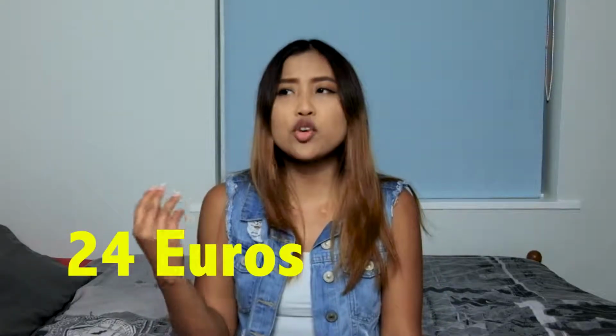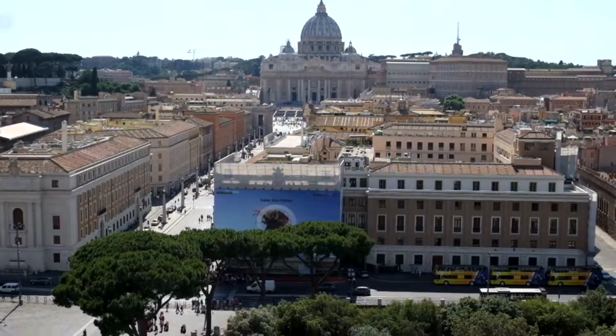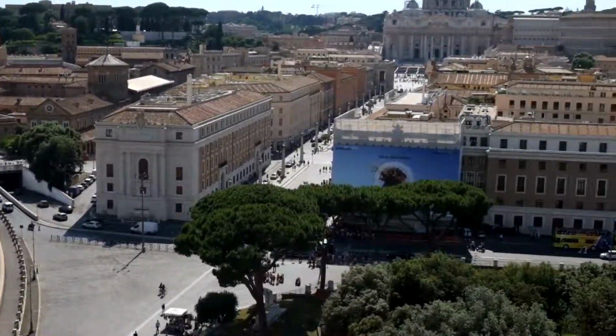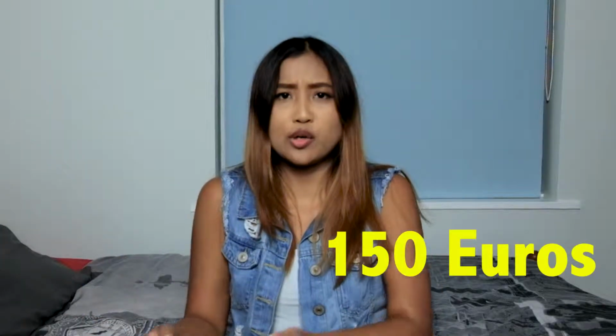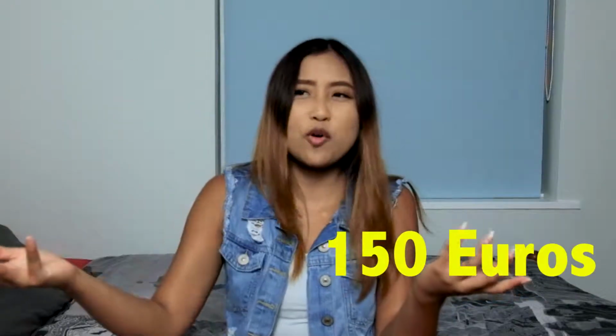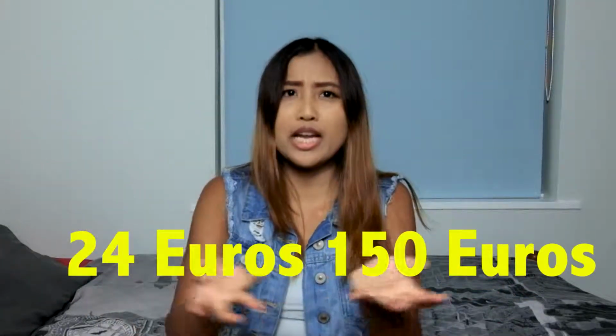So when we were in Rome, we paid the average of 24 euros a day to stay about half an hour train ride and 15-minute walk away from the city center of Rome, instead of paying 150 euros a night for a hotel stay in the center of Rome. I mean, it's convenient and all, but 150 and 24 is quite a big difference.